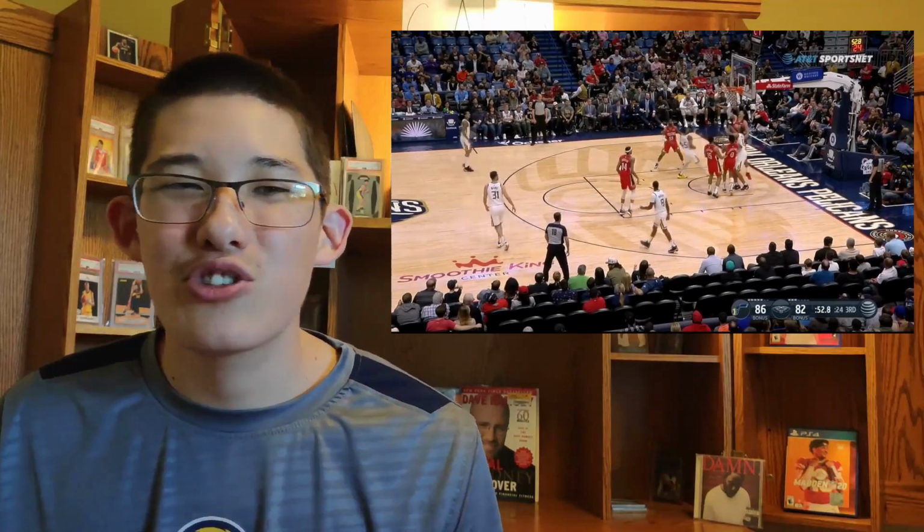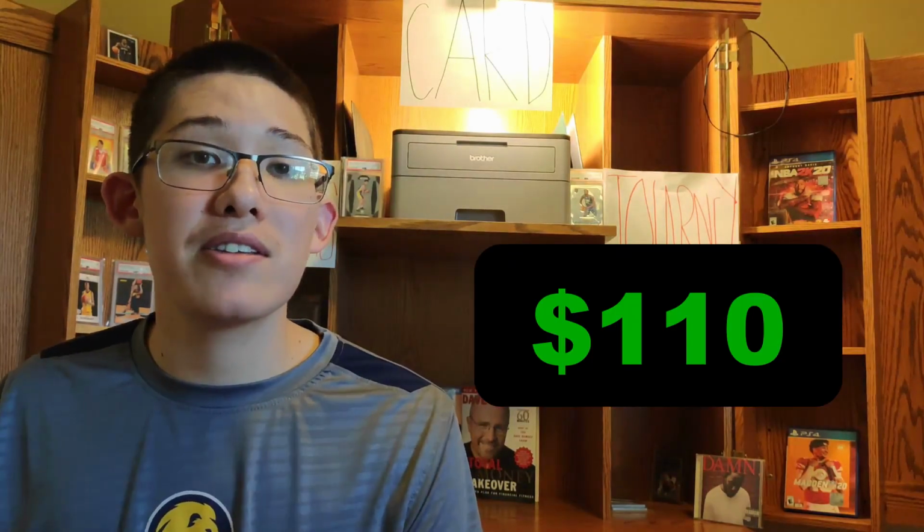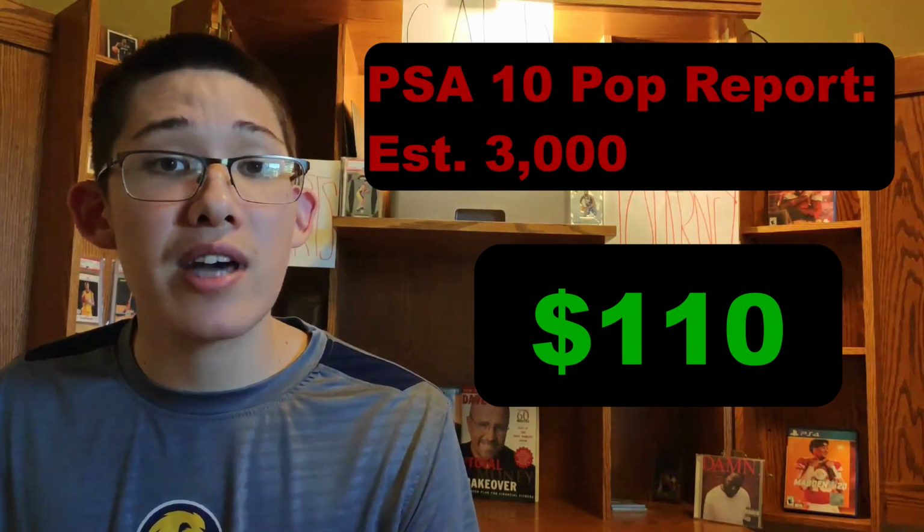So Donovan Mitchell, he's extremely similar, in my opinion, to Dwyane Wade. I'm not saying he's going to be Dwyane Wade, but he's very similar in terms of size, frame, how they score, how they move the ball. And at $110, Donovan Mitchell looks like a steal, in my opinion, with a population count around 3,000. That's not too bad. That's a lot, but it's not awful. And he's a very underrated playmaker as well. Donovan Mitchell and Rudy Gobert, that's a nice duo. I'm not saying it's a top duo, but it's a nice one. He low-key gets the ball out to Gobert pretty well. He's got potential to go up, in my opinion.